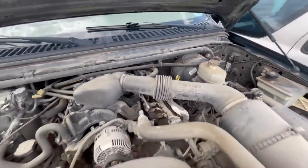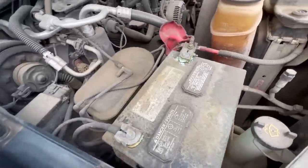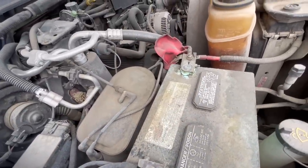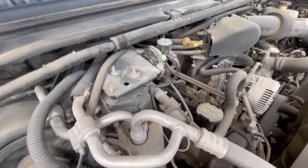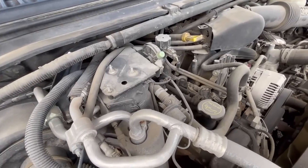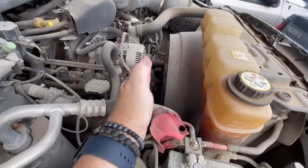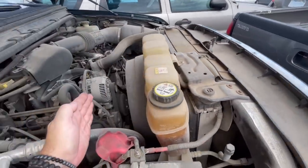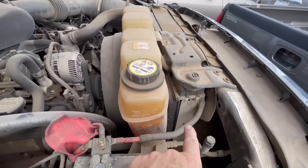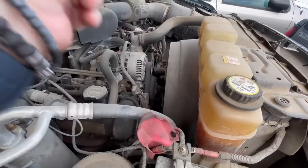That is a big monster engine. And your old Interstate battery with lots of corrosion around it. Holy guacamole. Could you imagine trying to change spark plugs and everything in this car? Because they're back under there. The engine starts here. The engine is a good 2.5 feet behind the bumper. Look at the radiator. That's huge. Look at the fan. That's even bigger. Wow.